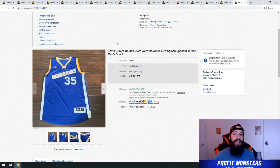This is a good sale, a Kevin Durant Golden State Warriors jersey. I ended up accepting a best offer on this of $25 with free shipping, but I got this from a friend of mine who reached out to me on Instagram, and he had a bunch of clothing and shoes that he wanted to get rid of out of his closet, and we went to high school together.